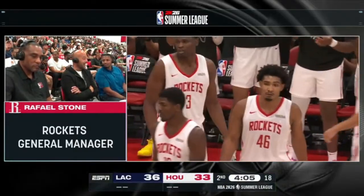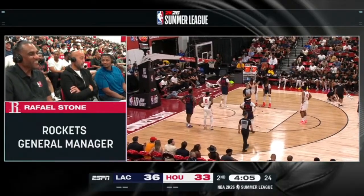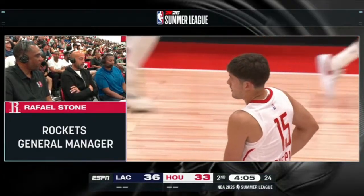Yeah, I didn't mention Reed in trades. So I can't help what other people might want, but we drafted Reed for a reason, and we like him, and we think he's going to be a very important player for us this year, this coming season, and going forward.